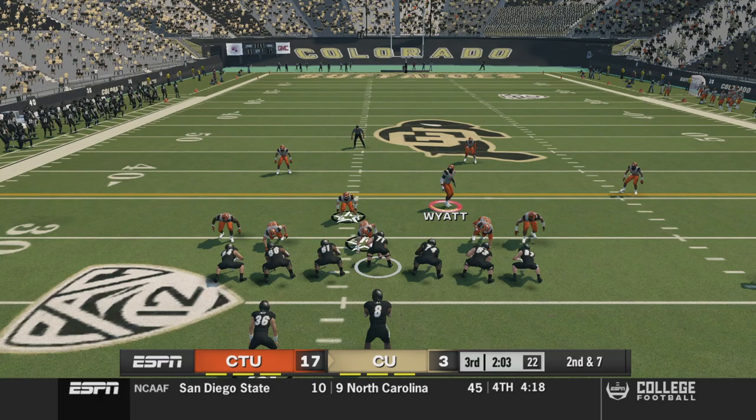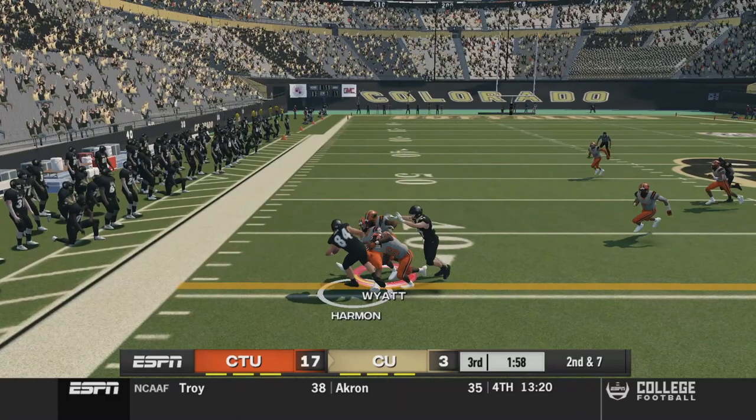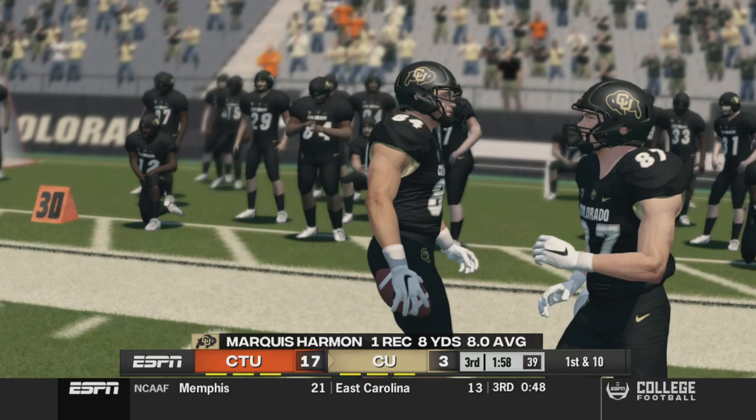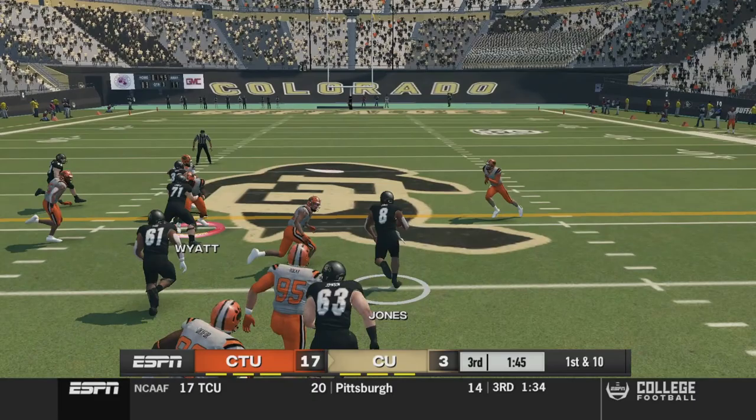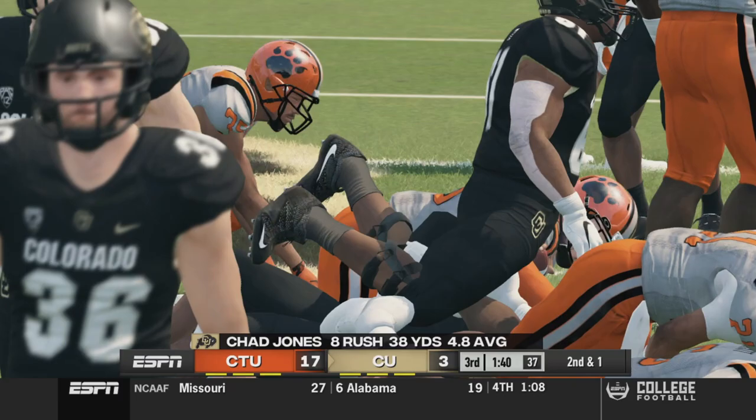So 2nd and 7 now. The 3rd quarter is winding down. A quick throw to the tight end, Marquise Harmon, for the 1st down. So here we go. At about the 150 mark, we have not even given up 100 yards passing at all. We haven't given up 100 yards rushing. Here is Jones up the middle. He takes it himself for a gain of 9 yards.